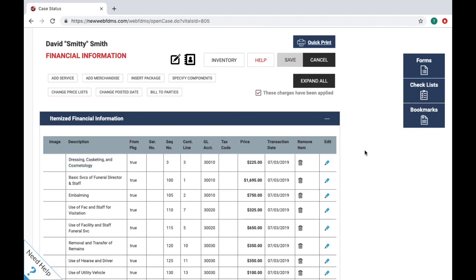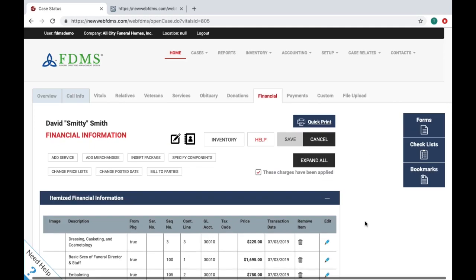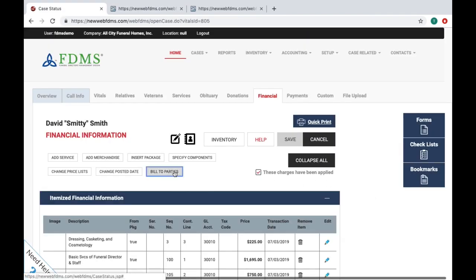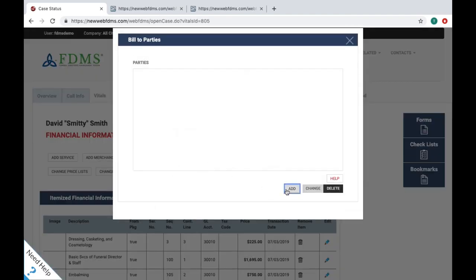You can print this out, you can save it. We will customize this for you with your logo and make sure it's formatted in a way that meets the legal standards for your location. For bill to parties, we can add and save names of all the people who are responsible for the bill.